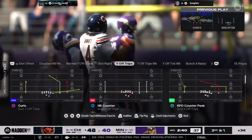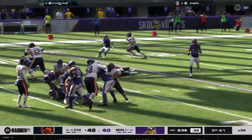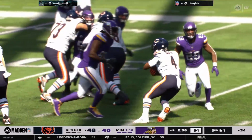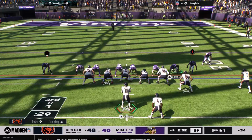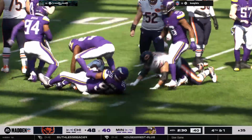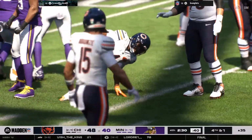Right now, they're executing really well. Not enough there for a first. No gain, as a matter of fact. And it leaves them at 3rd and 1. The Bears on 3rd down. They've converted 6 times and could use a 7th here. They need just a yard here. It's 3rd and 1. And I don't think he got there. No, they stop him right where it all started.